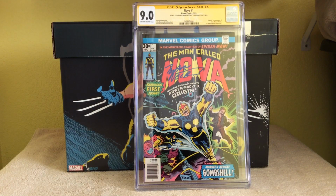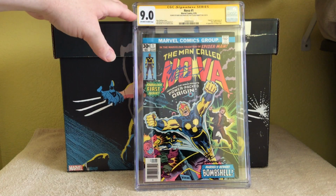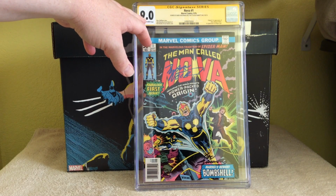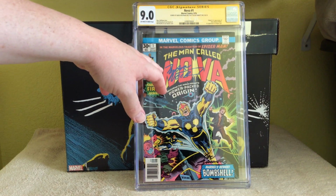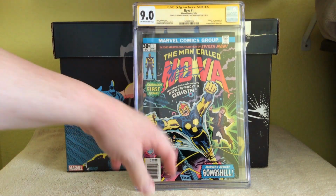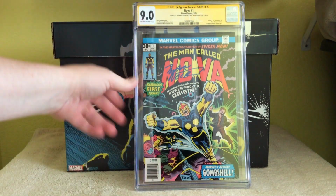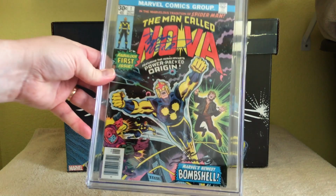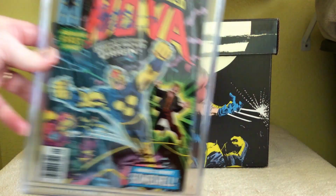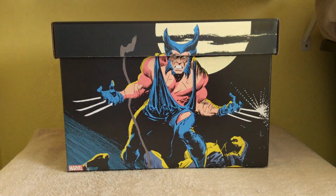The grade on this comic book: it's probably the third time I had to crack it open, and so my grade has just been fluctuating. It started out as a 9.0 originally, blue label, and then when I got Marv Wolfman on it, it came back a 9.2. Then I cracked it open again, and this time, with Joe Sinnott, it came back a 9.0. I haven't even looked at it for a press and clean, and I'm not even tripping on that. To me, it's just fine the way it is.